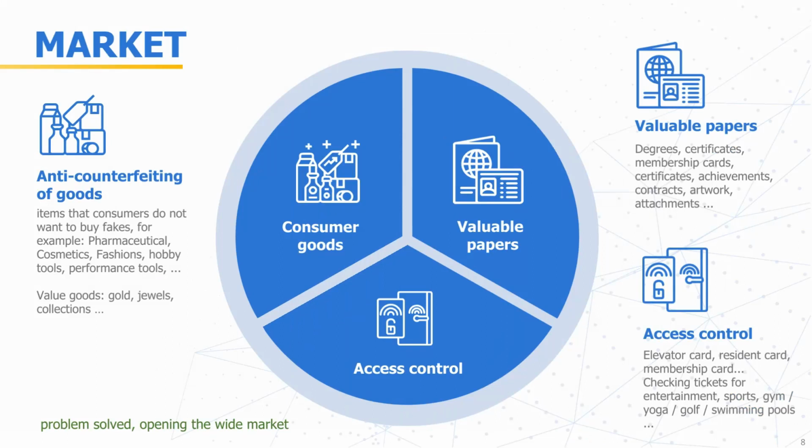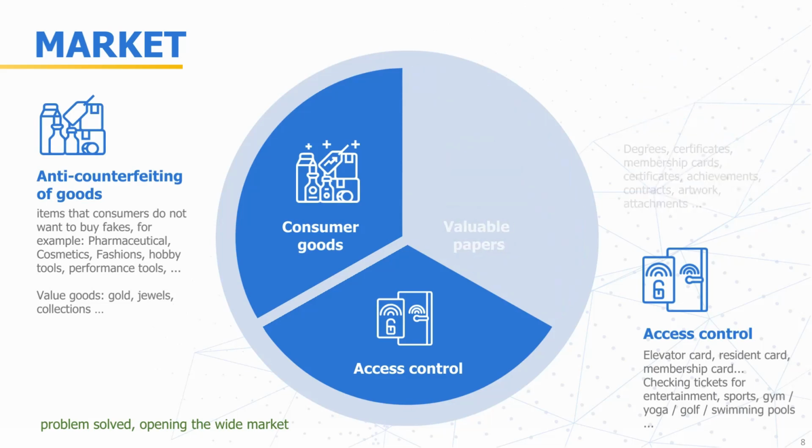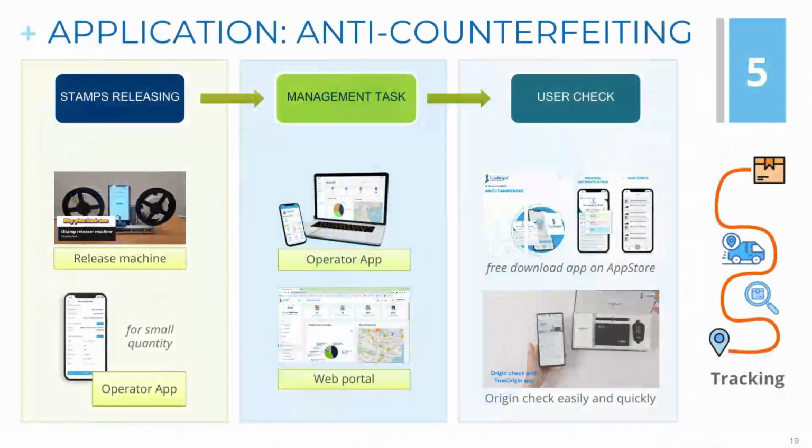Now, I would like to talk about the application scope. The solved problem opens up a wide range of applications. We have highlighted 3 main applications: anti-counterfeiting of goods, protection of valuable documents, and access control. The first is the anti-counterfeit application with a unique, unforgeable identification stamp.